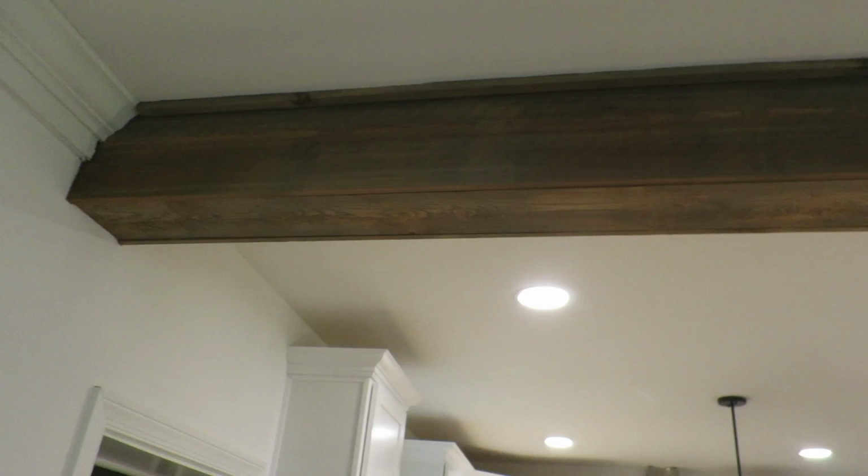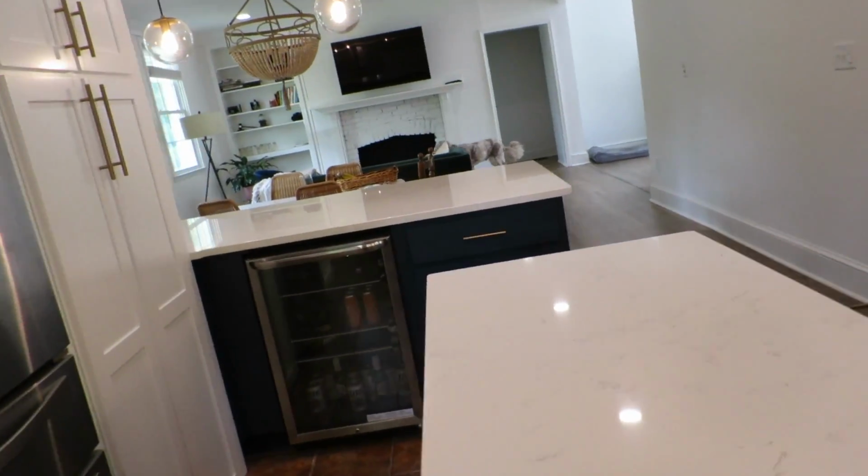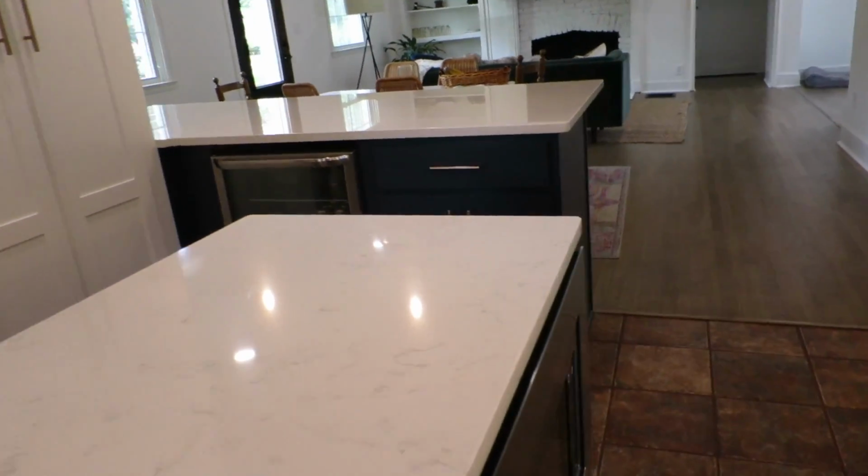As far as the countertops, we went with an Aspen quartz because we got kids and ain't nobody got time for real marble and the staining and stuff, and we made a good decision with that. We added the cedar beam to kind of help mark off the kitchen from the rest of the house. And that pretty much wraps up our kitchen design, which we absolutely love.